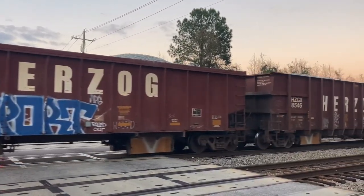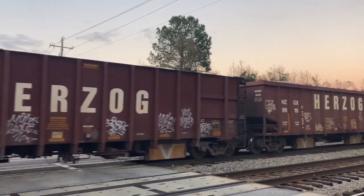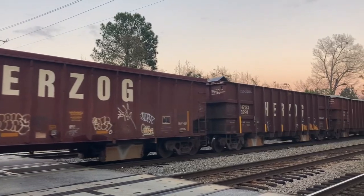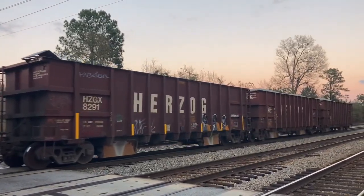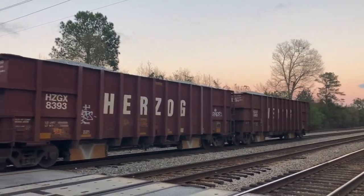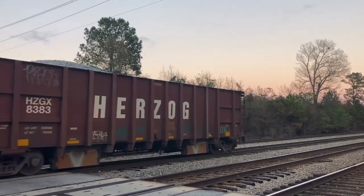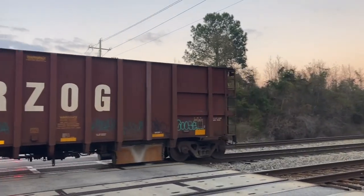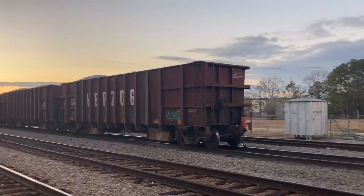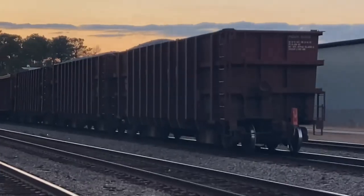Oh, it's dropping some rocks. All right. Well, we'll get ready for the green indication here. This train is spooking those deer. They hurried up and got off the tracks. If I find the symbol, guys, I'll put the symbol. There's the end of your loaded southbound Herzog rock train.